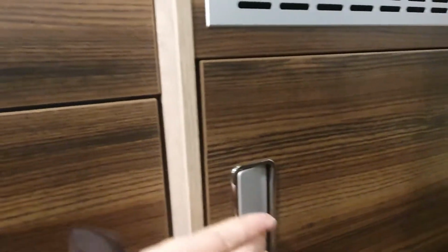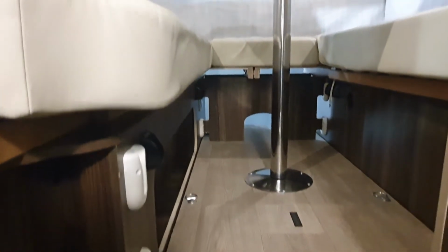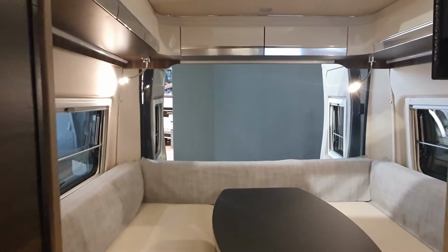And down here we have got, there, that's a wardrobe as well. I suppose I could do with a light actually. But also, whilst I'm down here, you get a view from the lounge from the rear. Oh, and there's a storage up here as well.